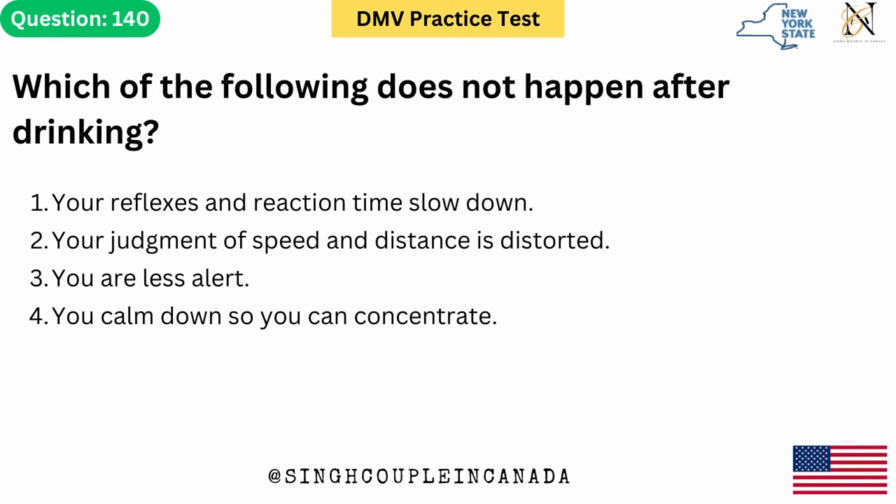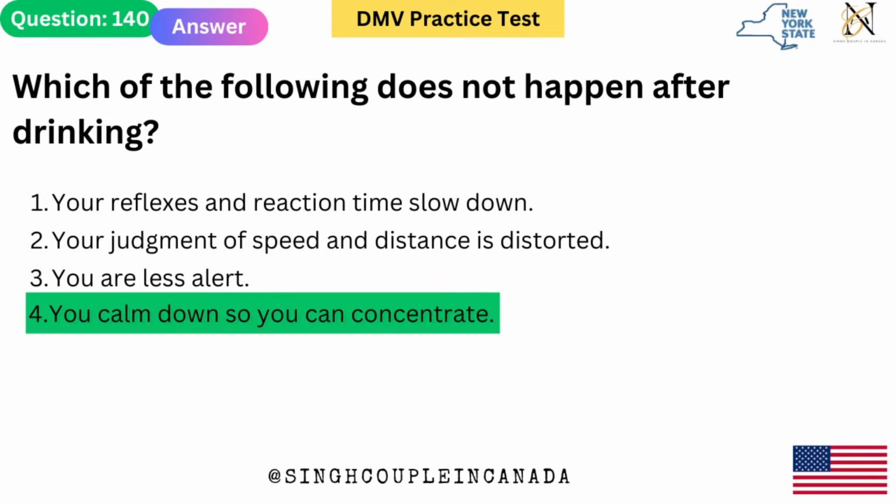Question number 140. Which of the following does not happen after drinking? 1. Your reflexes and reaction time slow down. 2. Your judgment of speed and distance is distorted. 3. You are less alert. 4. You calm down so you can concentrate. The answer is 4. You calm down so you can concentrate.